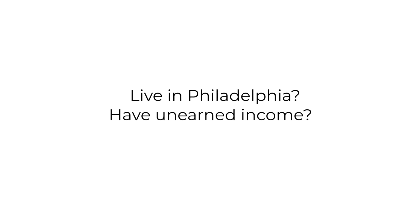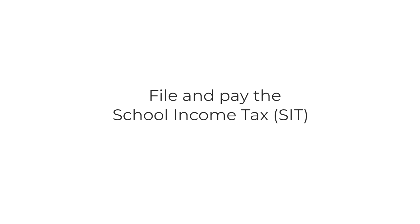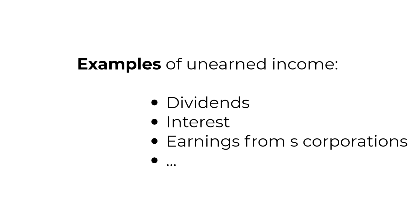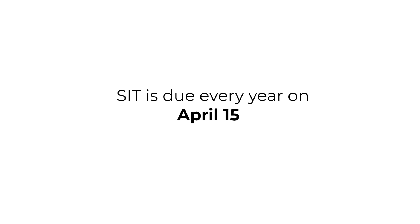If you're a resident of Philadelphia and have unearned income, you must file and pay the school income tax. Unearned income is income from investments and other sources which are unrelated to employment. Some examples are dividends from stocks, interest, and earnings from S corporations. The school income tax, or SIT, is due every year at the same time you file your personal federal income tax returns, usually April 15th.